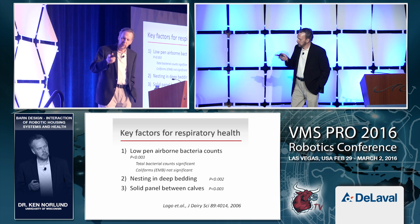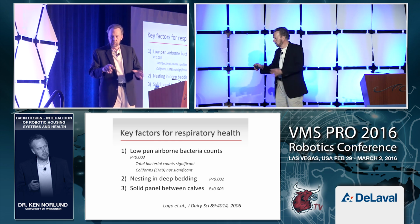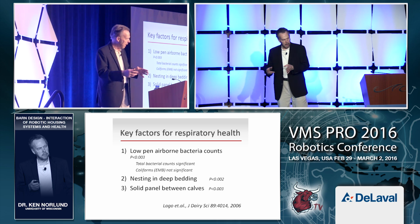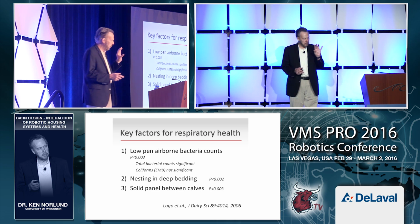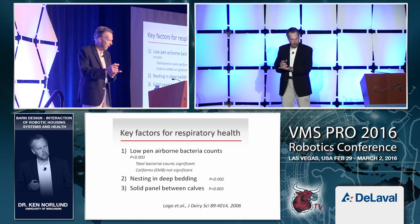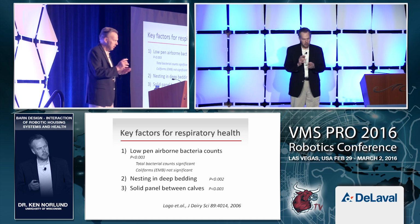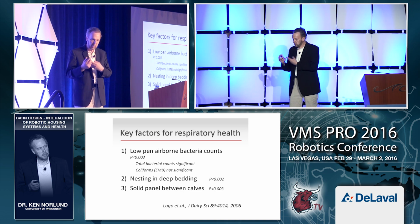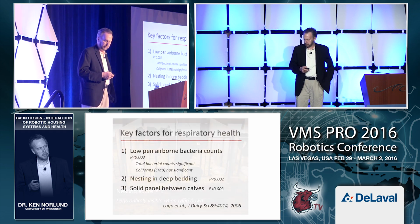And this is going to be important because I think as any of you look at automatic feeder barns, we're immediately going to group housed calves. So that solid panel is gone. And that means to me that we're going to have to do a better job with clean air, with providing bedding or bedding and jackets, doing a better job with colostrum and with feeding, because we're going to give up that 1 unit. Okay.